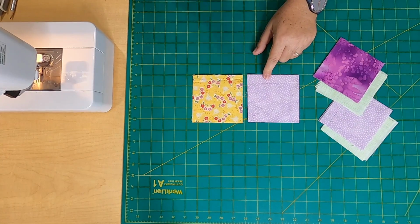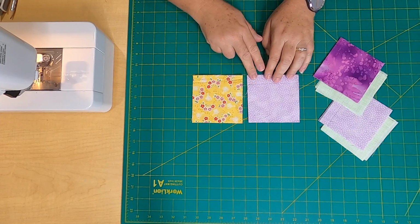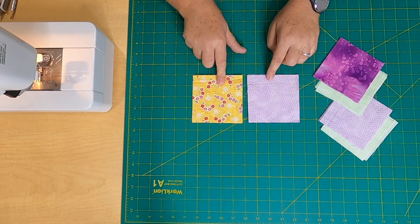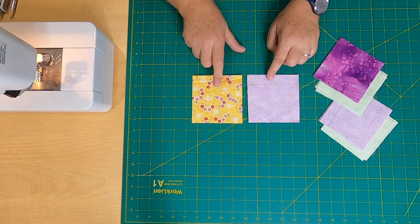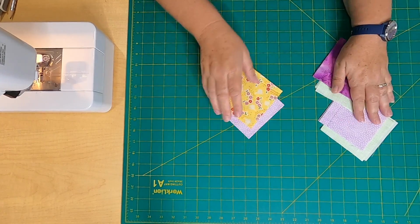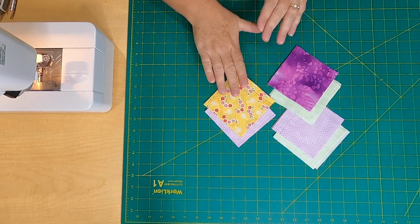And last but not least, you're going to match up the remaining squares of fabric A, that should be 4 squares that measure 4 1/4 inches, with the 4 squares that you cut out of fabric B that also measure 4 1/4 inches. So there's your last set of pairs. And then we're going to start making half square triangles of all of these.